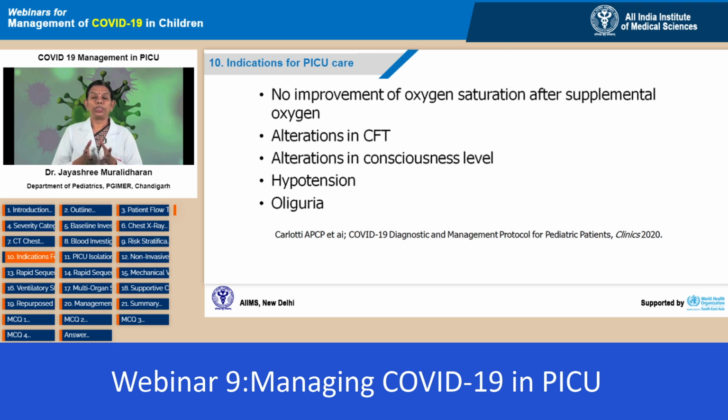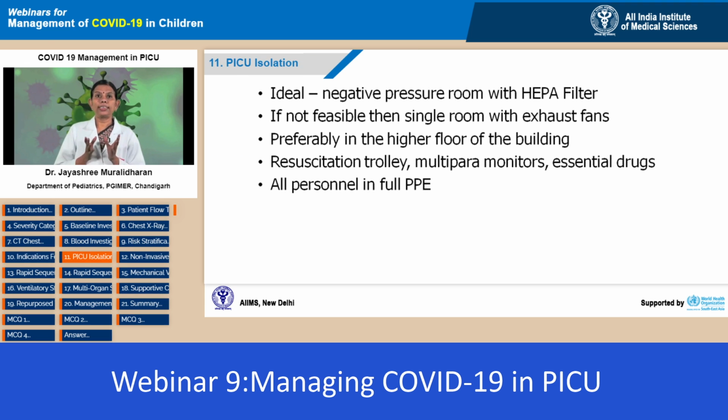So, which children will you shift to PICU? Children who fail to improve with supplemental oxygen and have associated shock, encephalopathy and acute kidney injury are candidates for PICU care. Ideally, all these kids must be managed in a negative pressure isolation room which has facilities for a HEPA filter. In the absence of these, the best alternative would be to have a room or area, preferably in the higher floors of the building, with exhaust fans, that is, creating a negative pressure room. The room should be well equipped for managing critically ill children. All personnel should be in full PPE.